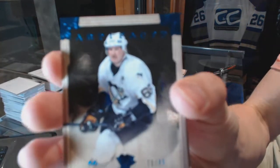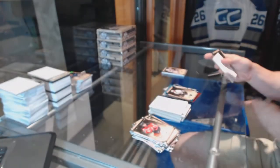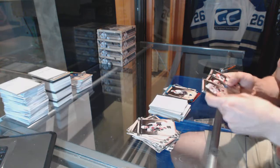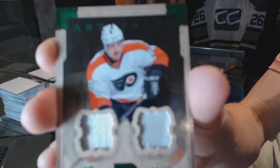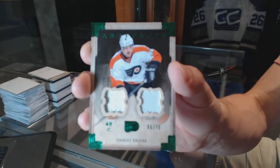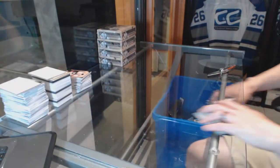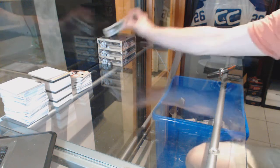Blue parallel numbered 85 for the Pittsburgh Penguins, Mario Lemieux. And we've got a jersey and one color patch emerald numbered to 75 for the Philadelphia Flyers, Danny Briere. All right, so halfway home, on to box number five.